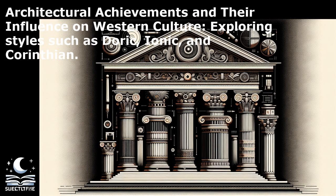Today, the Corinthian style continues to captivate and inspire with its timeless beauty and intricate craftsmanship, reminding us of the enduring legacy of ancient architectural achievements. The impact of architectural styles on Western culture is profound and far-reaching, shaping not only the physical landscapes but also the social, political, and artistic fabric of society.